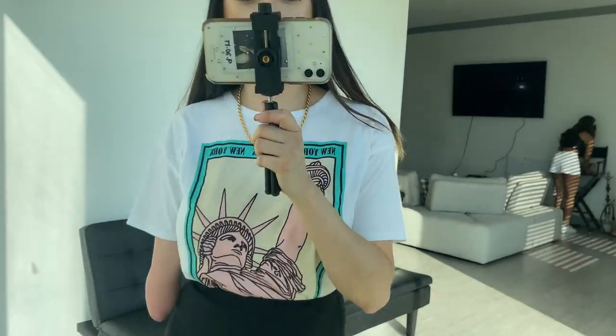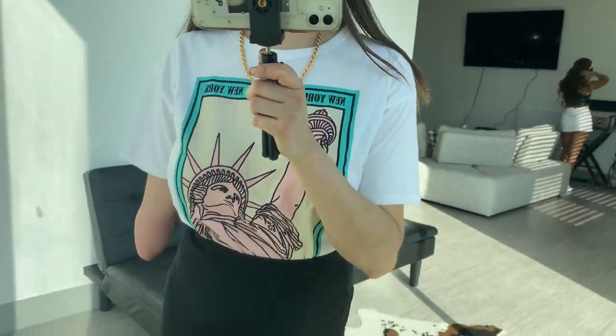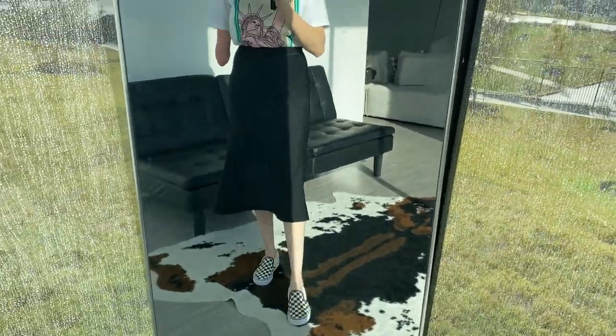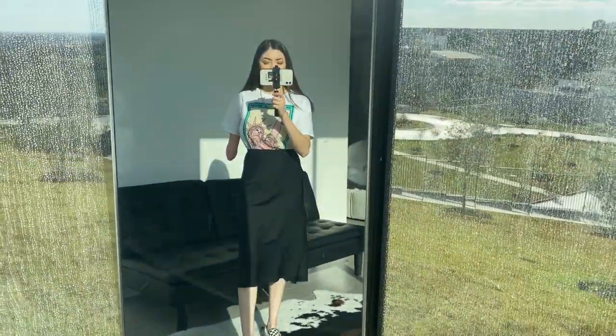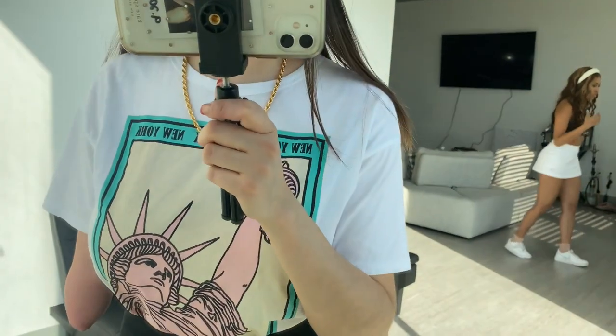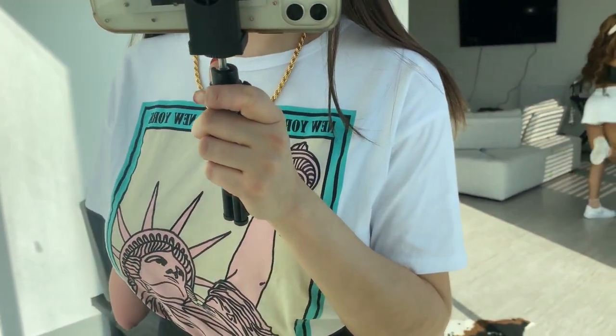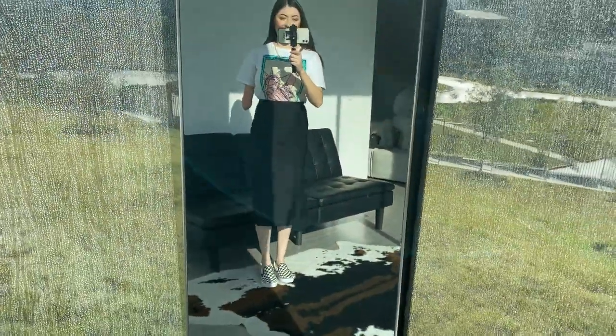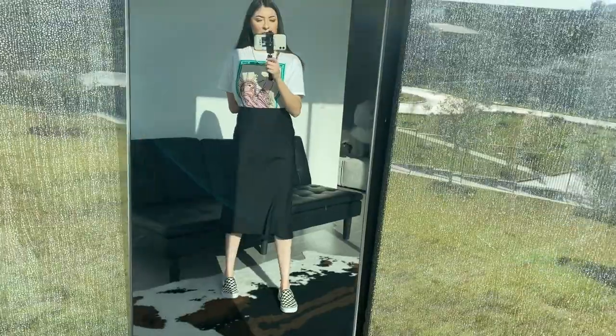I changed into my New York tee, and I put on my midi skirt, and I just am wearing my Vans because I wanted to be comfortable for all day, and I paired it with my Oma the Label necklace, which is my absolute fave, y'all know. So, this is the look. And we're ready to go out.